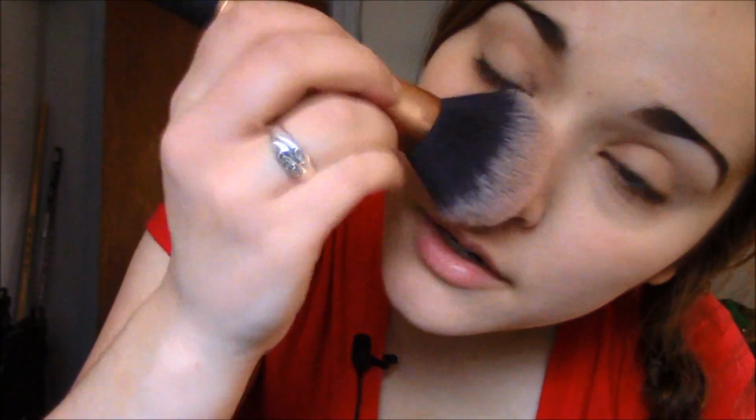I like to do circular motions to make sure and instill the powder. Trying to avoid my nose ring, which is difficult. Had the piercing for about 3 weeks now, and I'm still getting used to it. So now that we have this done, let's move on to the eyes.